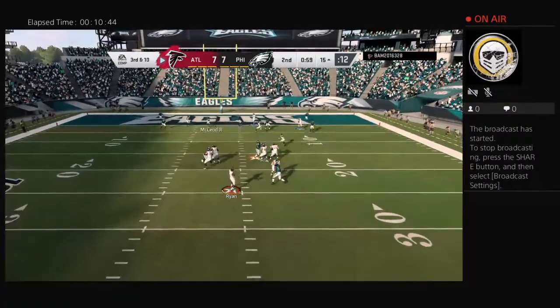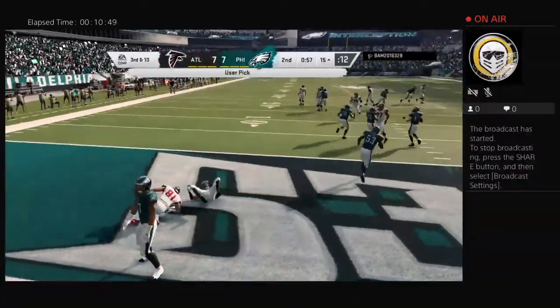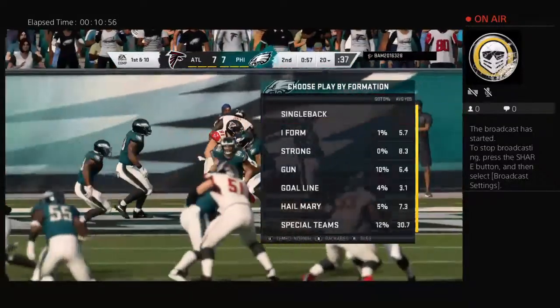On 3rd down, Ryan. And this is going to be intercepted. Picked off by Sidney Jones. And a big turnover there as his guys will get the football back.